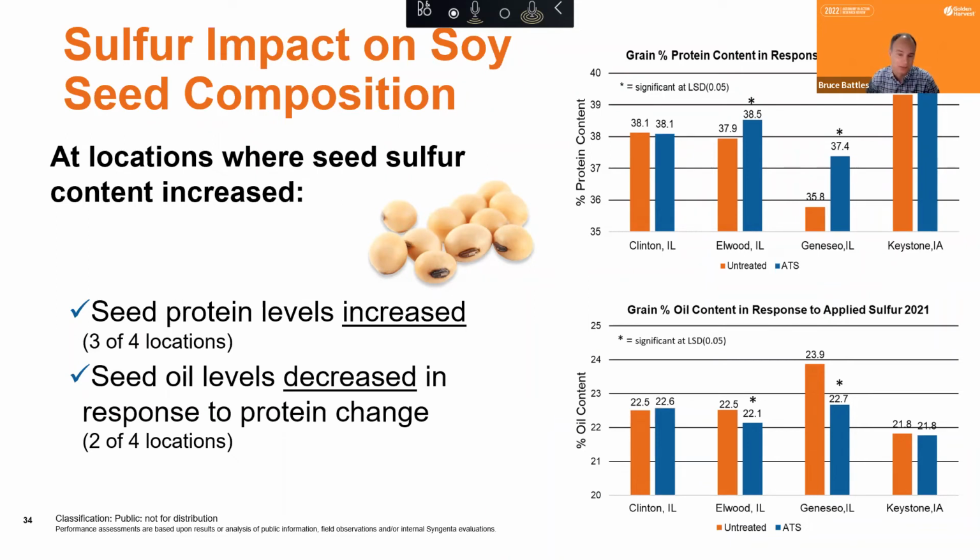We looked closer at those 4 individual locations, which you can see on the graphs on the right. We started by looking at the protein content and trying to understand if that protein content actually changed at any of these locations. And at 3 of the 4 locations, we actually got a significant response, or increase in protein levels, due to applications of the ammonium thiosulfate at time of planting.